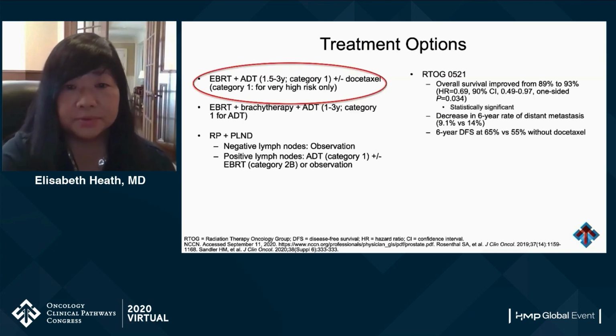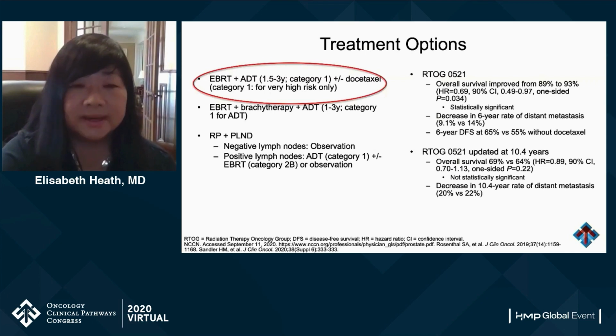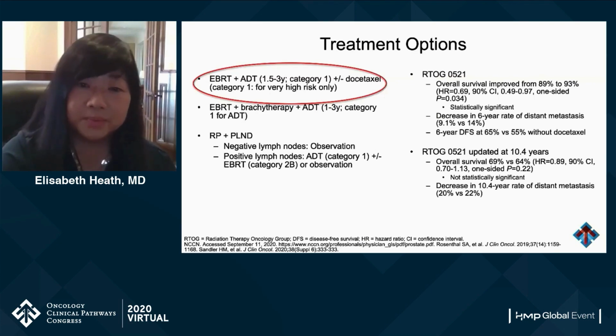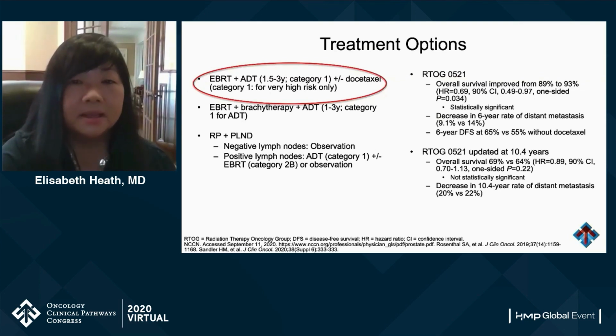Now, this study was reported with their data at a 6-year disease-free survival. There was a recent update, which was done at 10.4 years, where the overall survival didn't become statistically significant. So it was really a 69% versus 64%. There was a decrease in the 10.4-year rate of distant metastases. So I was able to share both sets of data with my patient. Eventually, he opted not to, due to his concerns about diabetes and the fact he already had emerging neuropathy.